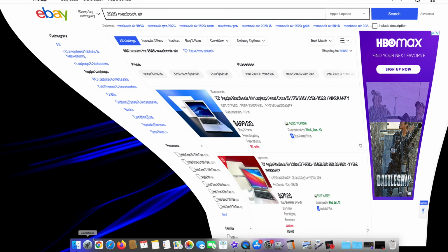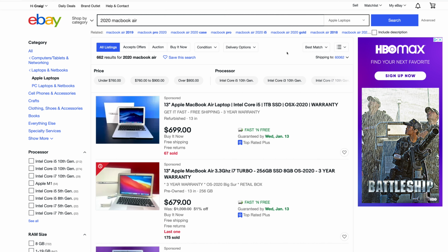Let's go ahead and open up. The first thing I want to do is go over some 2020 MacBook Airs. And these are, again, the versions right before the M1 chip came out. So we're talking 2020 MacBook Air, but this is going to be usually early 2020. So these have the Intel chips in them.